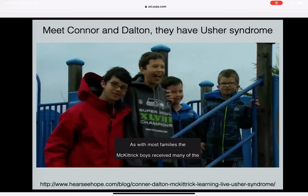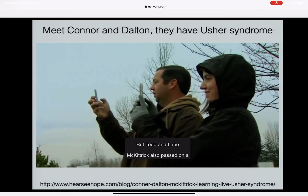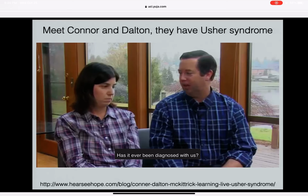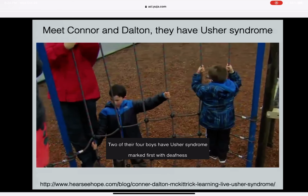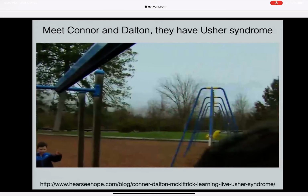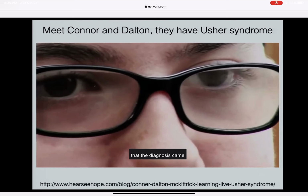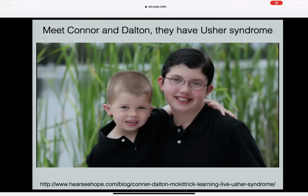Look over here, guys. As with most families, the McKittrick boys received many of the traits of their parents, their smiles, their hair color, their eyes. But Todd and Lane McKittrick also passed on a rare genetic disorder of which they had no idea they each carried. Neither of our families throughout the ancestry has ever been diagnosed with Usher syndrome. So it was a 1 in a million shot for us to get it together. 2 of their 4 boys have Usher syndrome, marked first with deafness and then eventual blindness. Even they didn't know their firstborn, Connor, had Usher syndrome right away. They knew he was born deaf, so early on he received cochlear implants. It wasn't until he was 5, when his eyesight began to fail, that the diagnosis came. When their youngest, Dalton, was born deaf, they knew that lightning had struck their family twice.